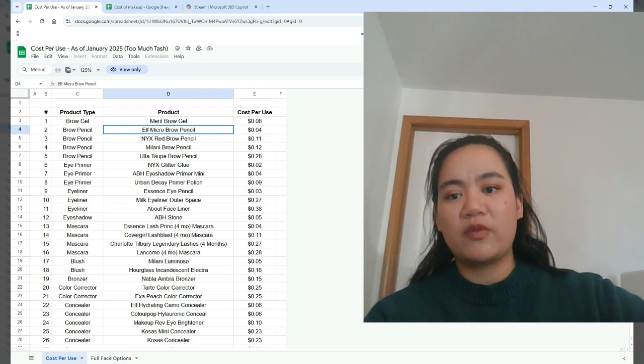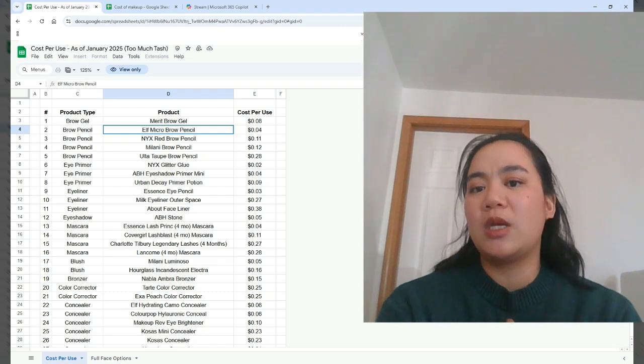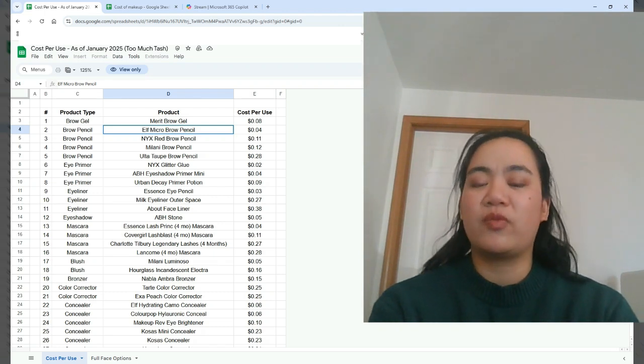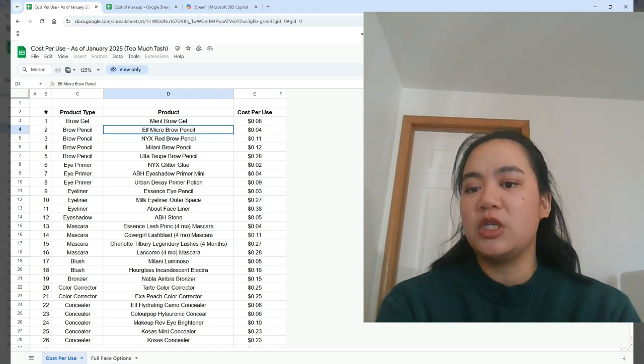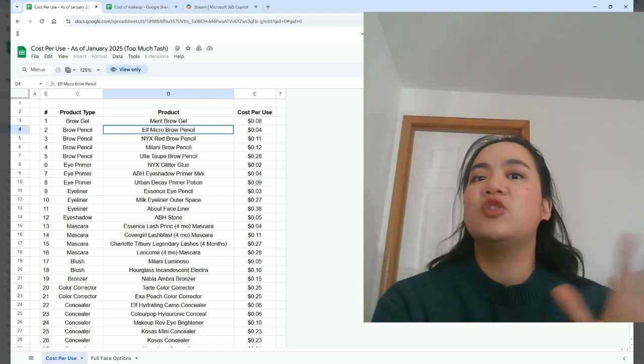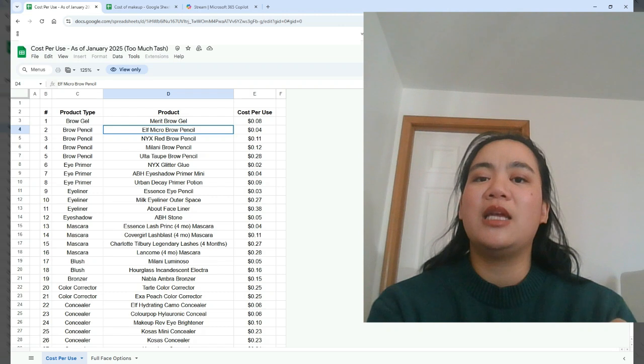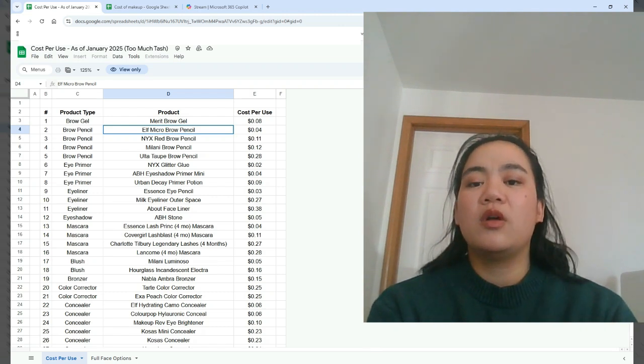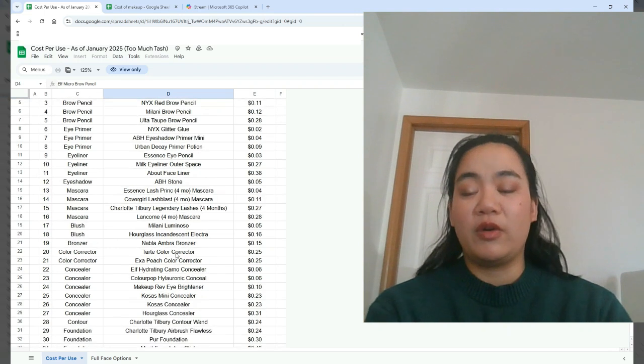So I want to continue the conversation because I think the way I use makeup is probably very different from how she uses it. The way I purchase makeup is also different from what she had assumed on the spreadsheet. So I want to talk about those little nuances and then make my own list. First of all, her list is very thorough.